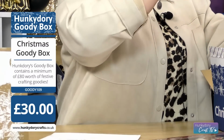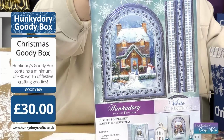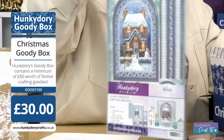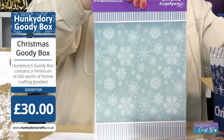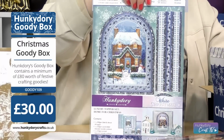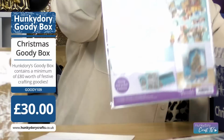Next up, you've got your luxury topper set, Home for Christmas. Look at the foiling on there. Just that is gorgeous, isn't it? And you can see you've got the gorgeous snowflake cardstock to go with that set. Again, you've got 3 sheets within there. Oh, it's my absolute favourite. I say that about everything, but it is.